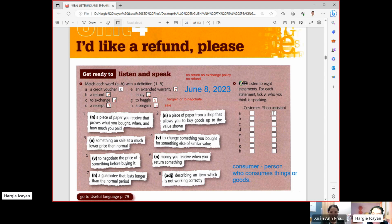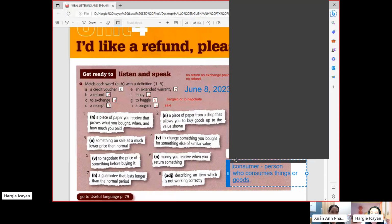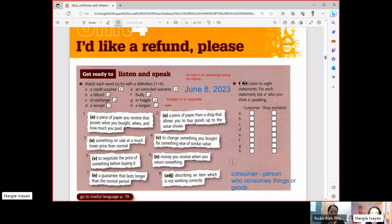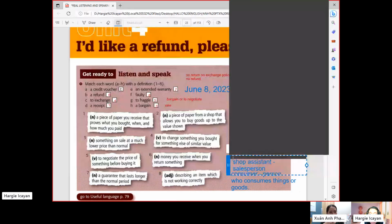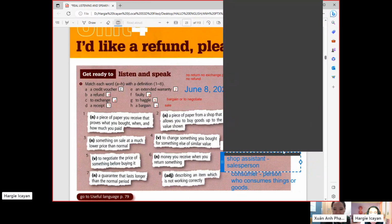Now, what about when we say shop assistant? A shop assistant is a person that sells the goods. Yeah, okay. Actually, a shop assistant, we sometimes call a salesperson, right? Okay, a salesperson. What about a salesman? What about seller? Is that the same as salesperson? When we say seller. Seller. Okay, can you spell that one, please?